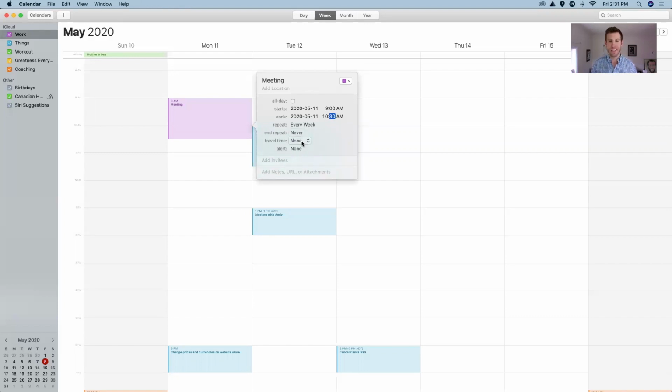Repeat and travel time, none of that matters. I don't have to travel too far from my bedroom out to the office or my living room. But the alert piece is important to me. So maybe 15 minutes before my meeting, I will get an alert during that time. So that is one of the things that I go through and I schedule in.